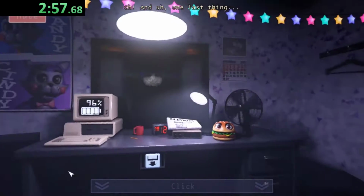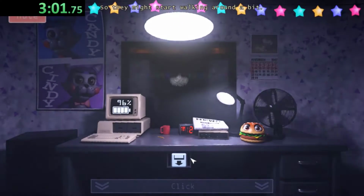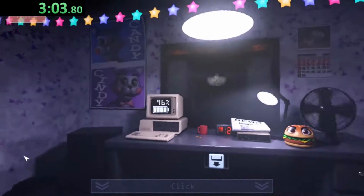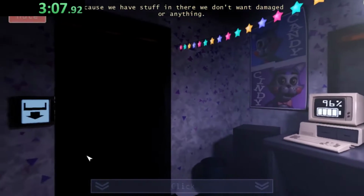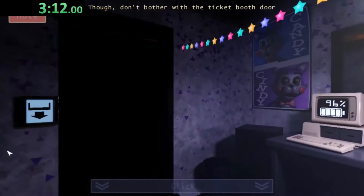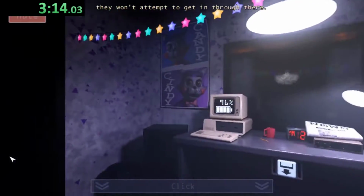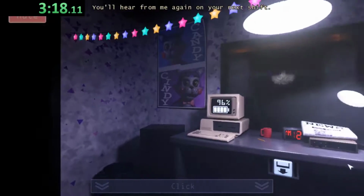Oh, and one last thing. The animatronics aren't completely turned off at night, so they might start walking around a bit. But just be careful not to let any of them into the office, because we have stuff in there we don't want. Though, don't bother with the ticket booth door. They won't attempt to get in through there. That should be all. You'll hear from me again on your next shift. Have a good night.